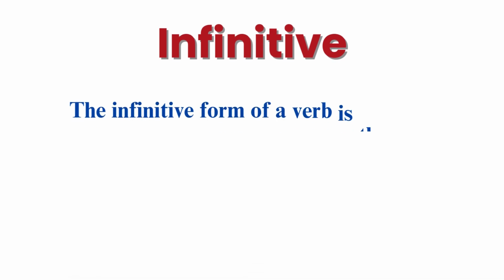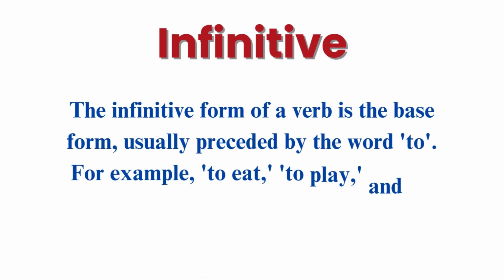Let's get started. The infinitive form of a verb is the base form, usually preceded by the word to. For example, to eat, to play, and to run.